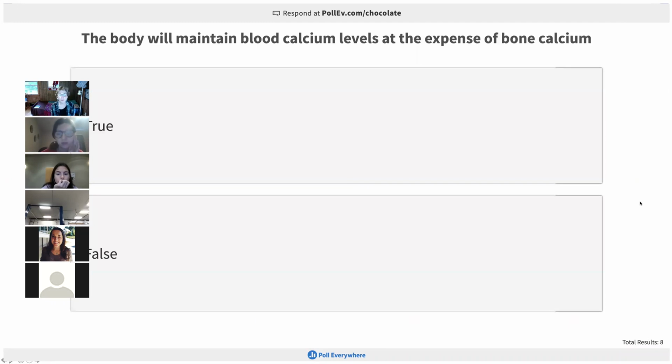The body will maintain blood calcium levels at the expense of bone calcium. True or false?